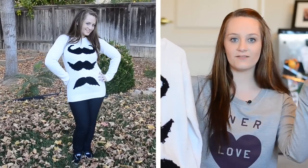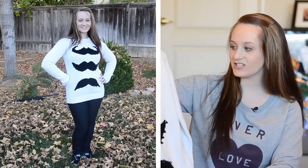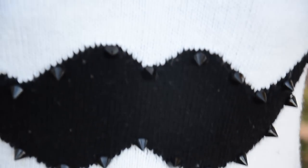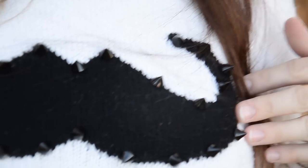This was the one from Forever 21, and it was the free one I got with the love sweater, and it's just kind of fun. I don't have a mustache sweater and I thought I need one. Everyone needs a mustache sweater. And it's got little studs that go around the mustache, and it's definitely not me at all, but I thought you just have to have one. So I got it and I'm gonna wear it and I'm gonna be cute in it, okay?